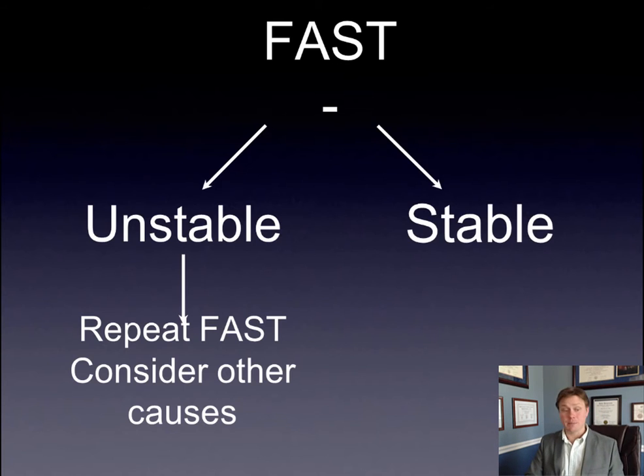If the patient is stable and their FAST is negative, well, treat them as you otherwise would. Maybe they just need some observation for a little bit and repeat the FAST exam in 2 to 3 hours. Maybe they can go home right now.